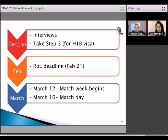And also, one more group is people who did not match last year. They will ask you what you have been doing the whole year since you did not match, and you should be able to say at least that I took Step 3 now. This is the fastest and the most powerful thing that you could do in a year. You study for 2-3 months, you take Step 3, that is good, and at least you can say that this year I have Step 3, I have improved.